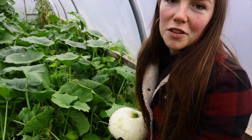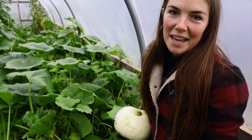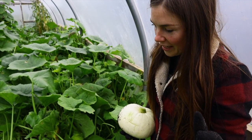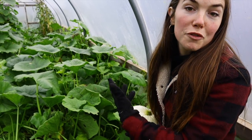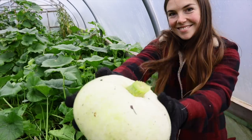We weren't actually planning on filling half of the polytunnel with squash, but as it went this year with our courgettes not germinating and some of the other crops not germinating, we just decided that we may as well fill these beds with something, and so the squash were moved from outdoors to indoors, and I think we've actually got a lot better crop because of it.